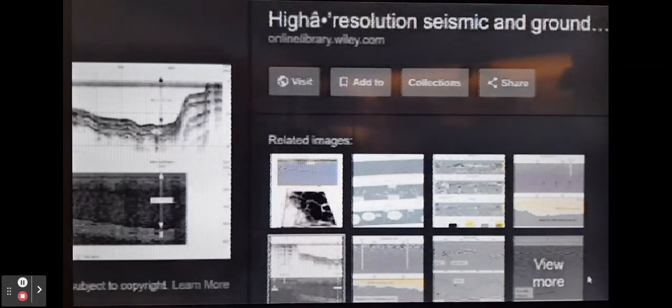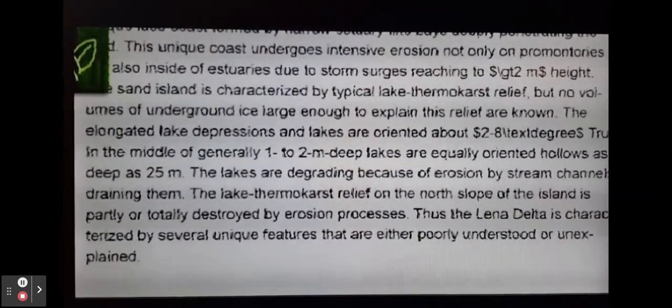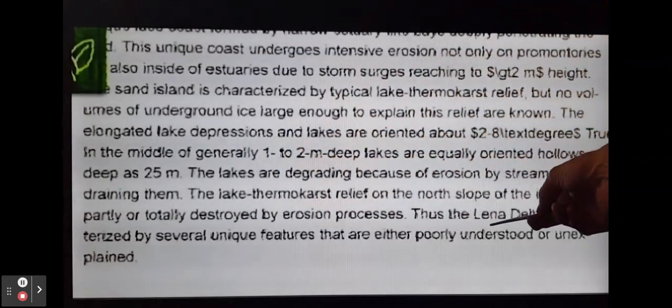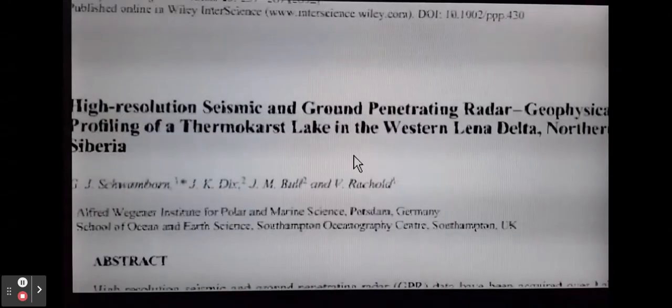I don't have a whole lot of info on where all this came from, but there are some names of who did this as we go along. Hold on. So this is some of their report. I'm not going to go through this with you, but if you want, you can freeze this and read it. It just talks about the lakes and the delta. Thus, the Lena Delta is characterized by several unique features that are either poorly understood or unexplained. Right, let's get around to explaining them.